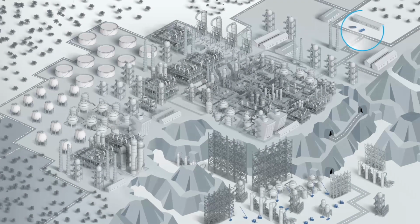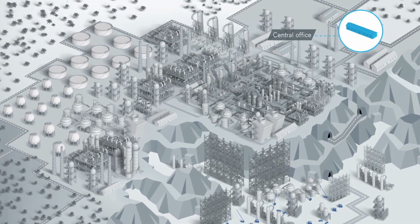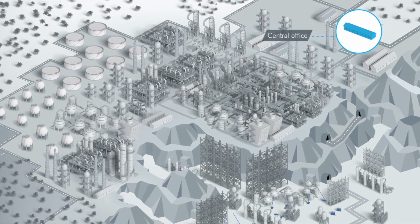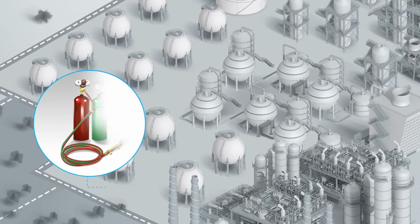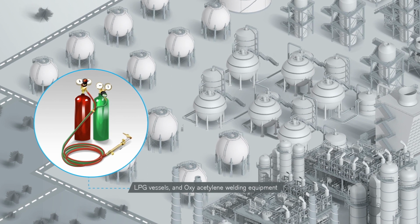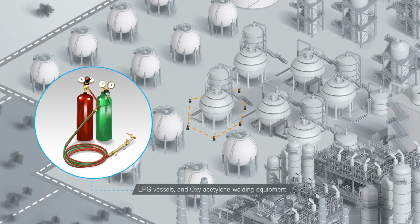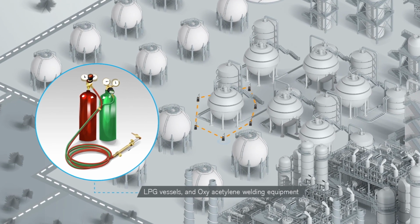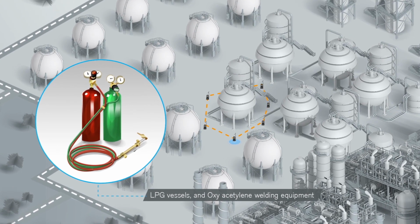Now let's consider a third and final application. A central control office is located at the northern end of a refinery which spreads out over several acres. On the southwestern side of the plant, the operation has set up a temporary material storage area where LPG vessels and oxyacetylene welding equipment is located. This area needs to be monitored to ensure materials are stored safely and securely, so a fence line made up of X-zone-5500s with advanced 3D communication is established around the area.